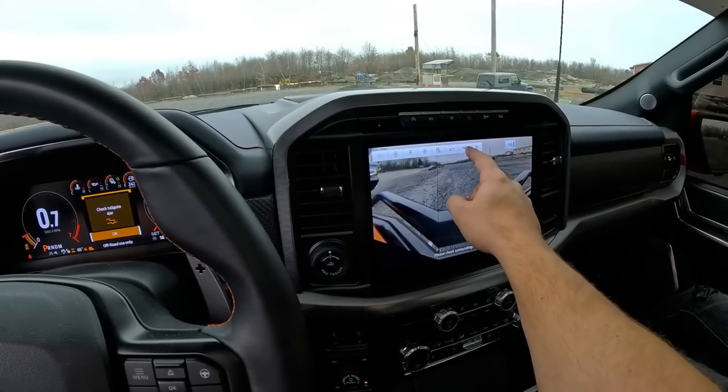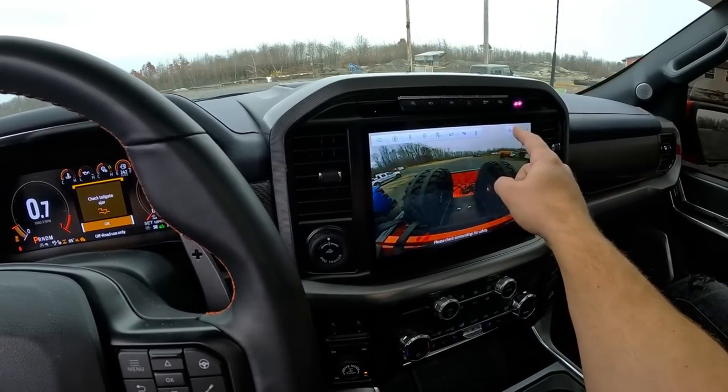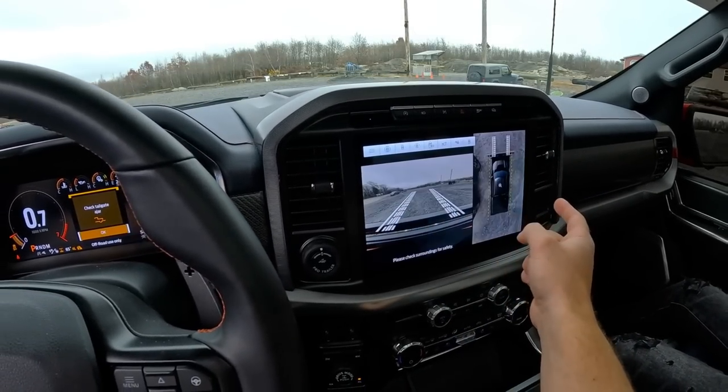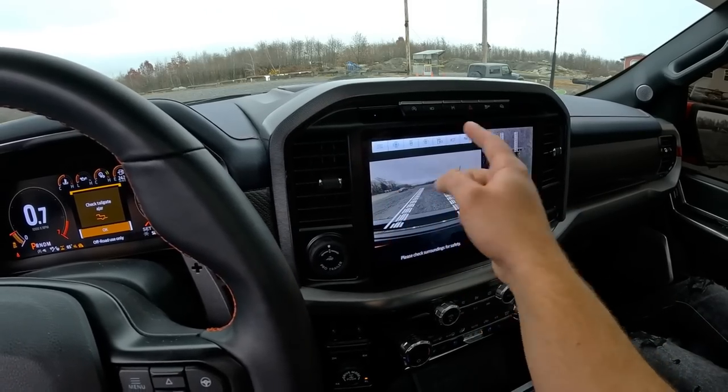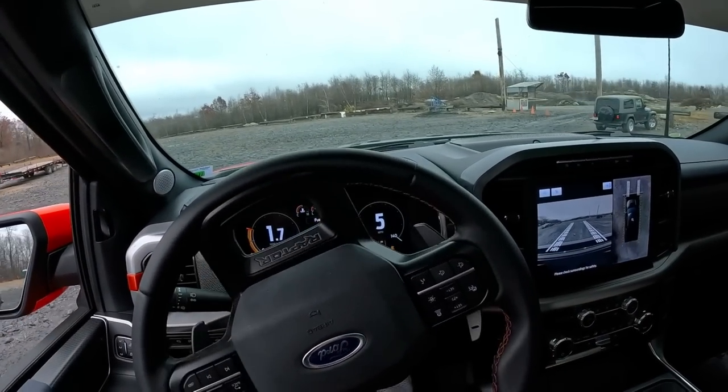Oh, wow. Okay. Trailer, rear. Hitch camera? Yeah, you have a hitch camera. Got a bed cam. Dude, cameras for days, man. So, oh, 360. There you go. All right, we're good. I think we're ready. I'm ready. Here we go, boys.